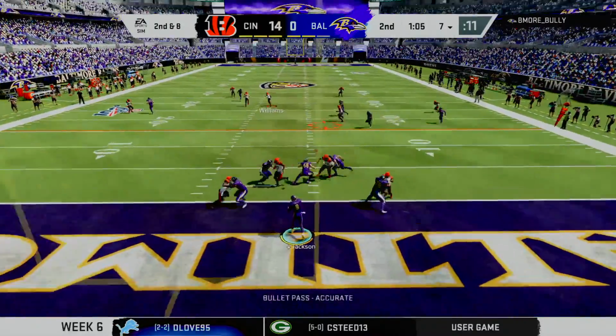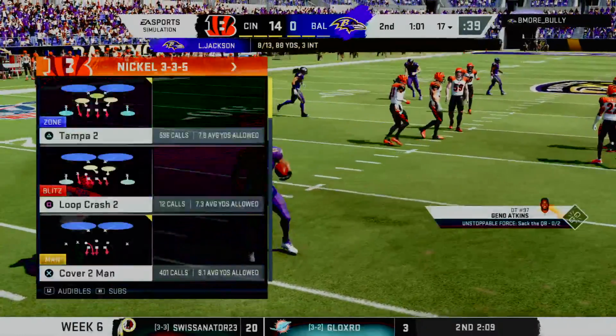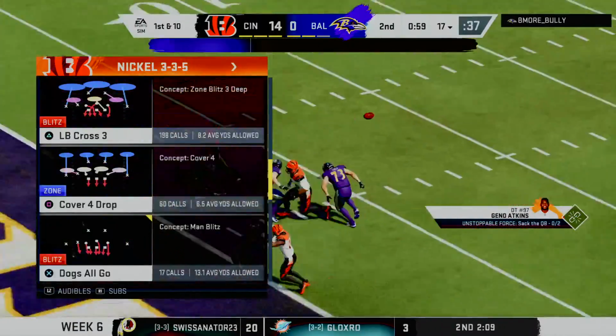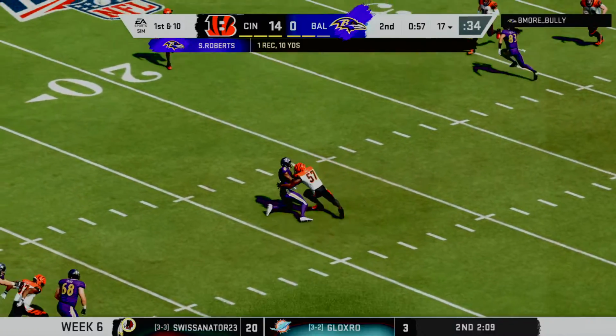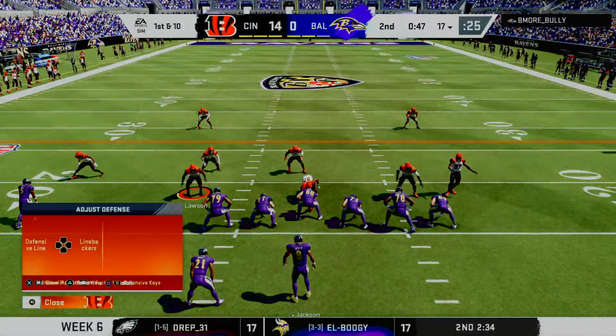Jackson. And this one complete to Seth Roberts. And they'll get him down up past the 15. 10 yards there, good enough for a Raven 1st down. Nice throw there by Jackson.